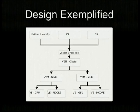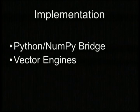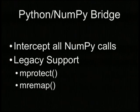All right, so we had the separation of concerns, and we tried to design a system that works in this hierarchy. So the tricky part was actually trying to implement it to see if this idea could actually be realized. So we did that by implementing a Python NumPy bridge and then implementing a couple of engines. So let me start out just briefly going through how we implemented the bridge. It's actually kind of simple.